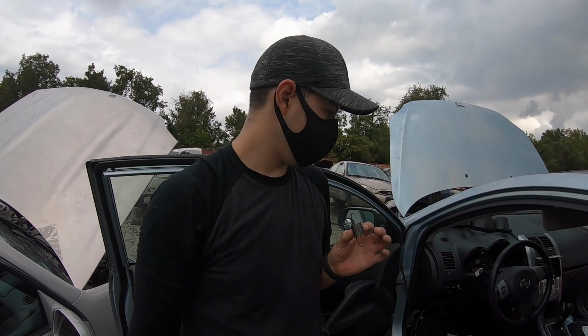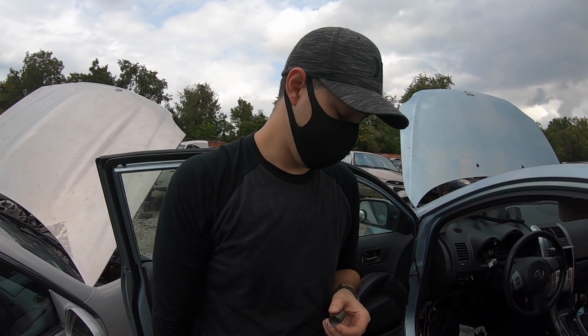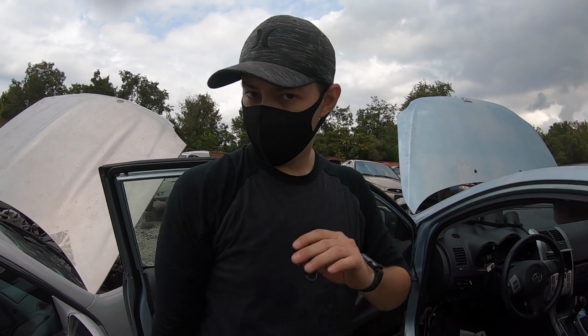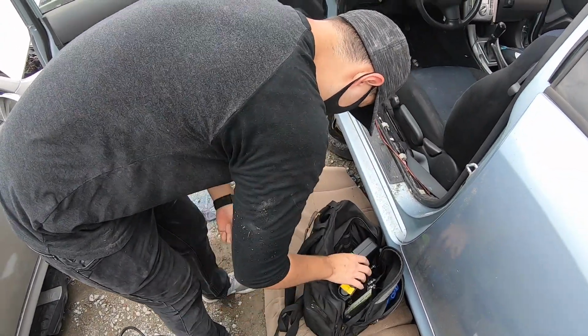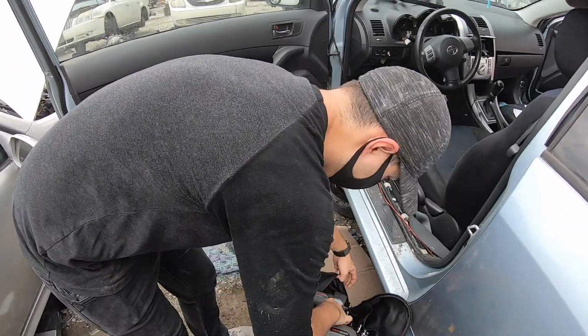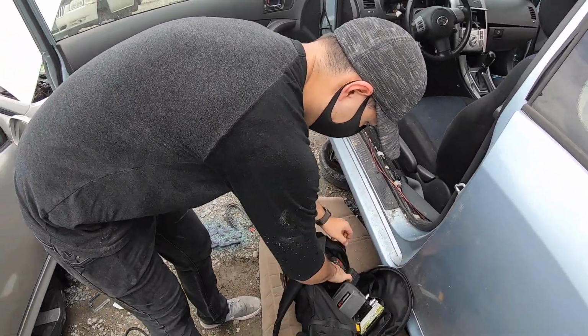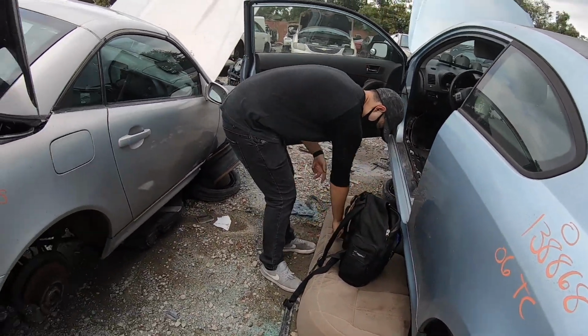I'm gonna look for another one just to have two to try because I don't remember what it looks like and I can't really find images of it. So we're on a hunt for some springs. So I came in a Scion, because I'm assuming Toyota has never changed something as simple as a return spring.